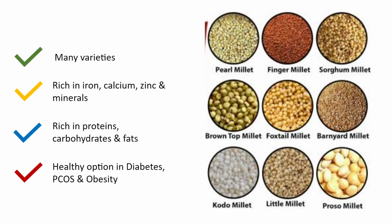That is because, unlike the refined rice and wheat we are used to consuming, millets have a rich nutrition profile with proteins, carbohydrates, fats, minerals like iron, zinc, and calcium, and most importantly, a very good amount of fiber. Because of this, it does not cause a sugar spike, making it an excellent choice for people with diabetes, PCOS, and hypothyroidism. Okay, today let me share some important beginner tips to use millets.